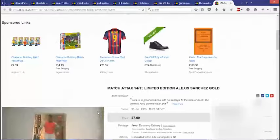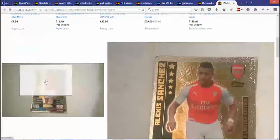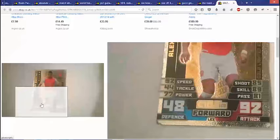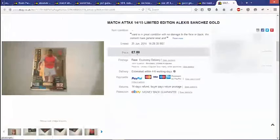And talk of the special cards, Alexis Sanchez, gold limited edition. The corners were slightly lifted as well on this one, so it weren't in mint condition. So I sold it for £7. Again, went as second class in a normal envelope. So pure profit on that one.